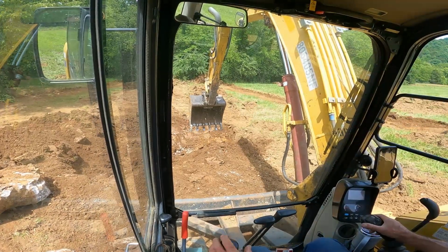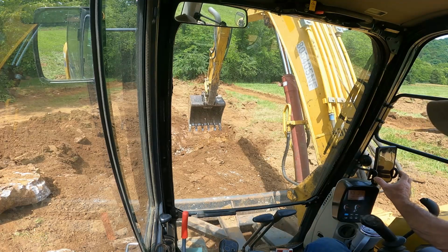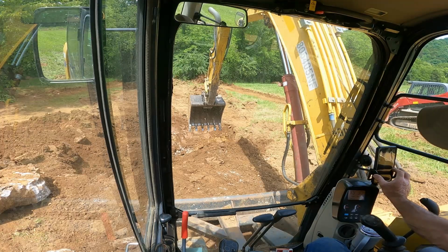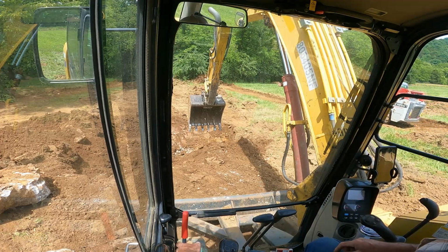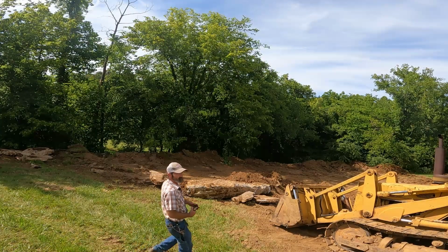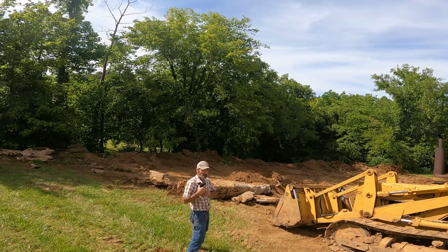Dig on it for a little bit. See if I can get it out of there, if it's going to turn into an island. I say if it's too big, that's what we're going to do. It's going to be a rock island. Alright, well I got a couple big rocks over here I dug out. I'm going to take the track loader here, shove them out of the way. See how that goes.